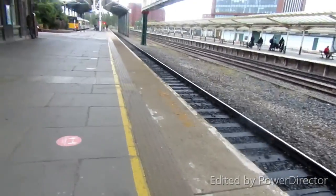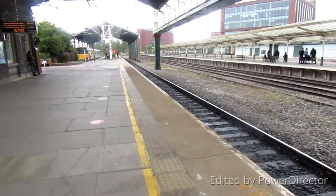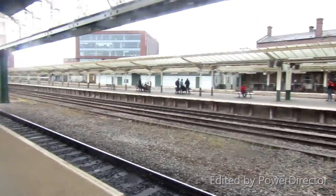So today, we're back at Chester Station. We're going to get a train back, and also my camera battery's dying, so I'd better reserve the power.